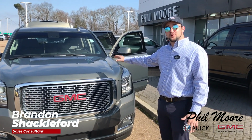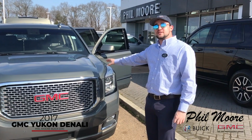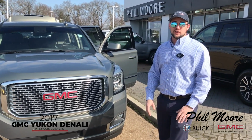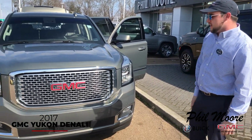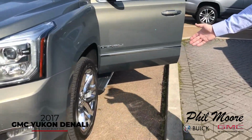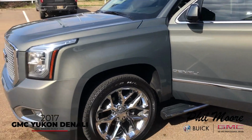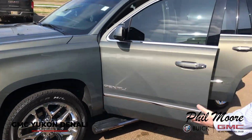Our most sought after pre-owned units. This is a mineral metallic 2017 YUKON Denali Ultimate, fully loaded. As you see, you've got the chrome Denali grille. If you come around here, see it does have the chrome 22-inch snowflake wheels on it. Original Dueler Bridgestone tires, which make for really good ride quality.